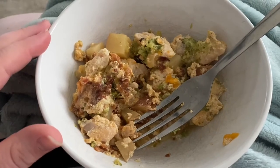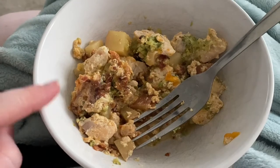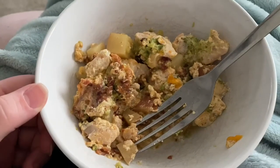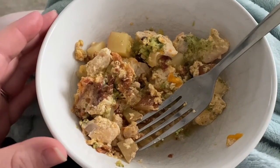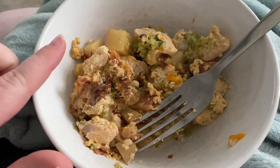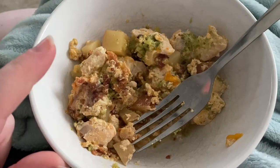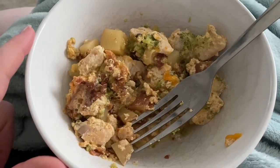But the recipe said it would take 1 hour to cook, and it took 2 hours. So I'm eating it at 8:13 p.m. My family already ate. It tastes really good, but be very prepared or spread it out into a larger pan than what they say to use, because it takes a long time. So very good, however, very long time. I'll link the recipe for you below, but that's what's for dinner.